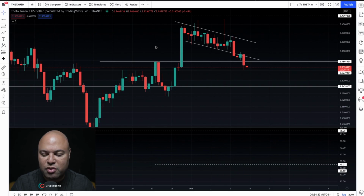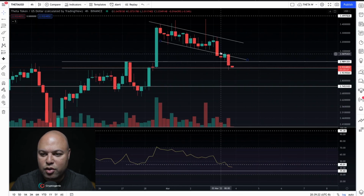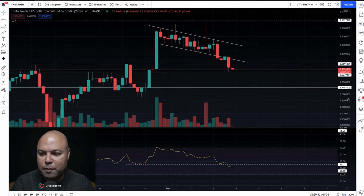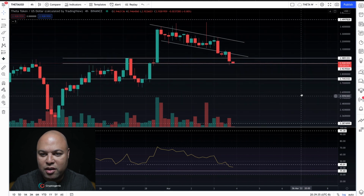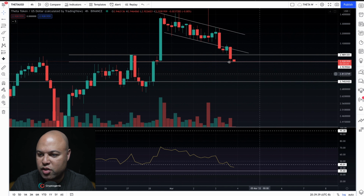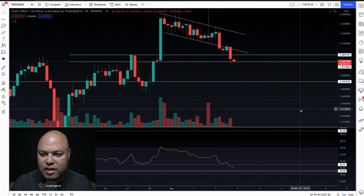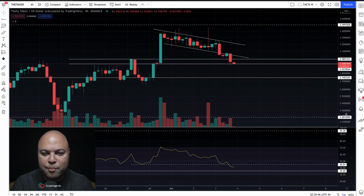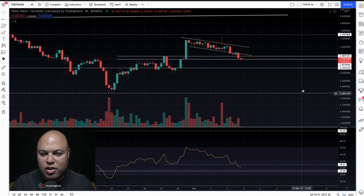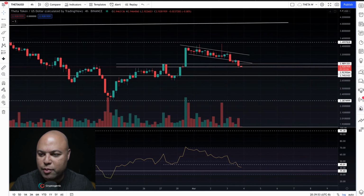Taking a look at THETA token, I was expecting somewhat of a breakdown when we closed beneath this line here. I drew this line of support down here and expected us to come down. And sure enough, actually I told my group about this because we're trading THETA token. We're margin trading THETA token right now, gold and above in my Patreon. And so we put a buy order down here at this $2.92 mark. And it looks like that buy order must have gone through. So we will continue to move forward and see where this goes.